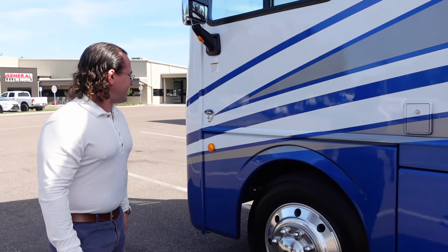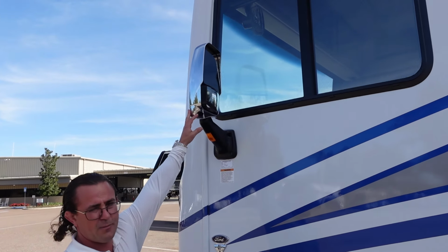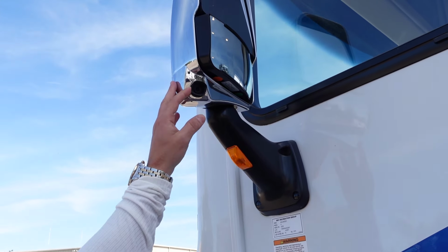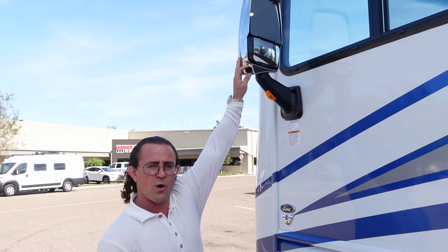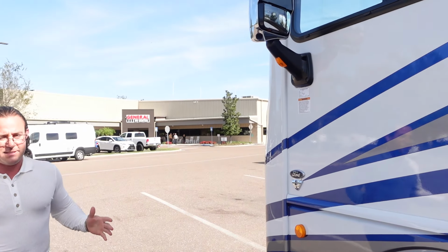Another thing worth mentioning while we're out here is that your cameras are mounted up here on the mirrors. A lot of them are going to be down here. By mounting it up here, it gives you a little bit better view. It's also a wide angle lens with this little rubber cover on it, so it keeps water from getting into it if you're driving in rainy conditions. So we've seen it on the outside. Let's go take a look inside.